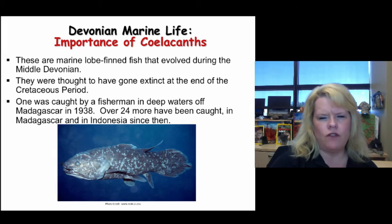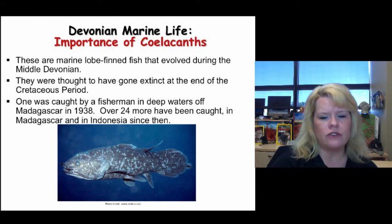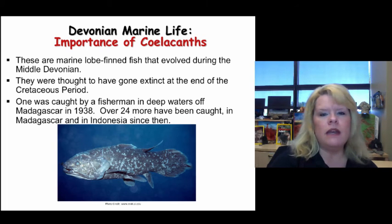They are the marine lobe fish that evolved during the Middle Devonian, and they were thought to have gone extinct in the mass extinction event at the end of the Cretaceous period. As you can see right here, here's a living species of them. Totally not the case. In 1938, a gentleman was fishing in deep water off the coast of Madagascar and caught one. And since then, there have been over 24 more caught, and many scientific studies done where divers have actually discovered and seen these things in person.